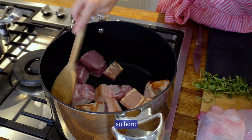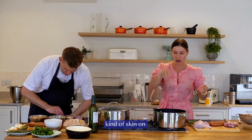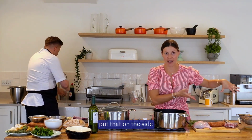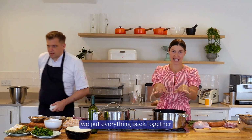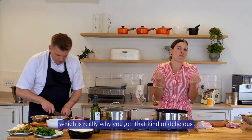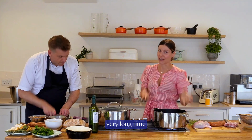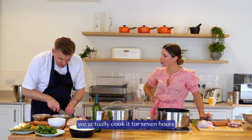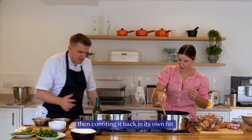So here, I'm basically just cooking the pork, skin on to have a bit of crispiness. We're going to cook the duck as well, put that on the side, and then start with the beans and cook the sauce. We put everything back together, and then that slow cooks in the oven, which is why you get that delicious, soft meat. You just want to cook it for a very, very long time. I'm using pork belly, which we've marinated, and then we cook it for 7 hours slowly, and we bring it back up in its own fat.